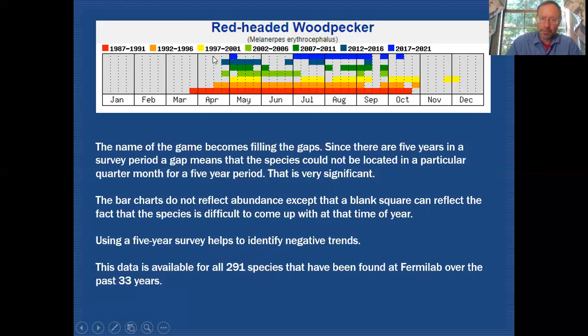We also look at the windows of opportunity in front of our records, or at the back end of our records, so that we can try and expand the range of opportunity for locating that species. So even something like looking for a brown-headed cowbird now becomes significant if we have a gap to fill in a survey period. These bar charts don't really reflect abundance, but a blank square does reflect the fact that you're having difficulty finding that species. So that in itself is quite significant.